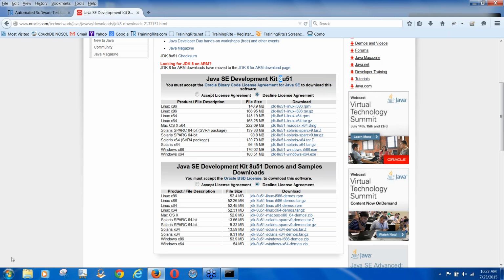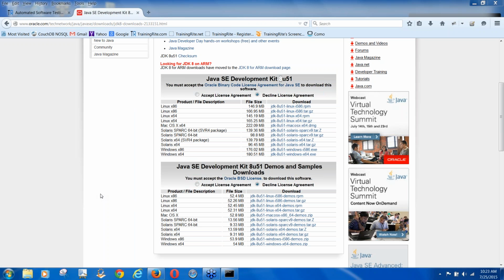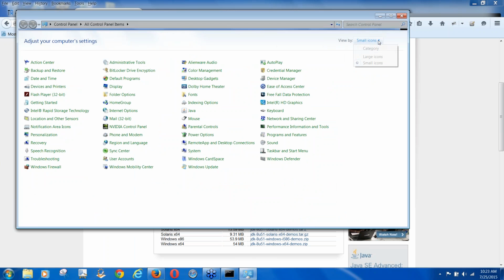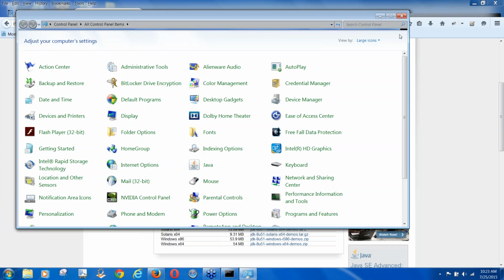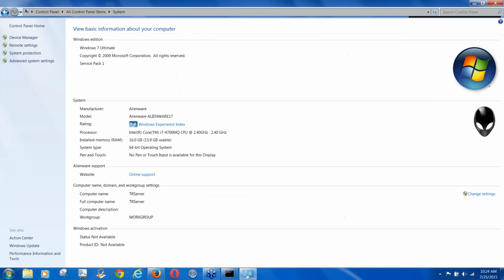Well, on every machine, we know the details of our operating system, whether we have a 32-bit operating system or a 64-bit operating system. You can find it out by going to your control panel. In the control panel, usually people have either large or small icons. Because I'm doing a presentation, I usually keep things as large. So in here, if you look for system, right here, it'll tell you what the operating system is. If you see, it tells you that we have a 64-bit operating system.